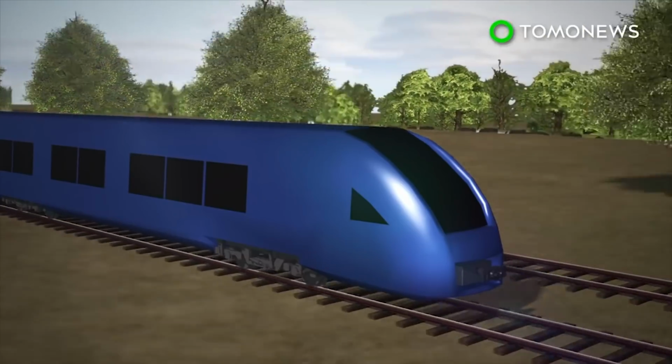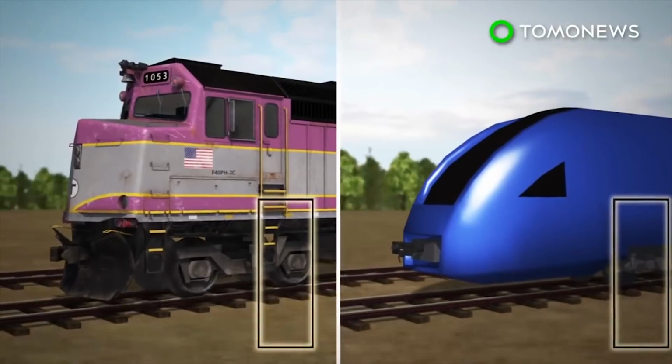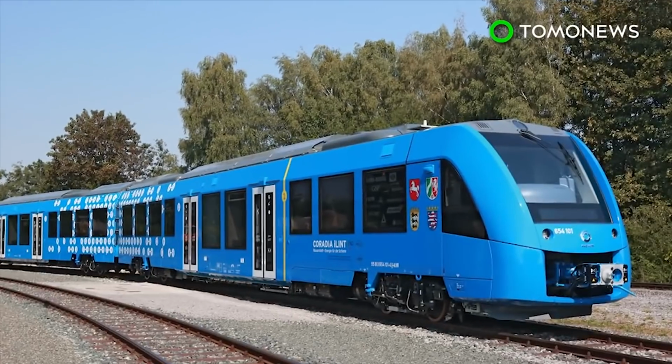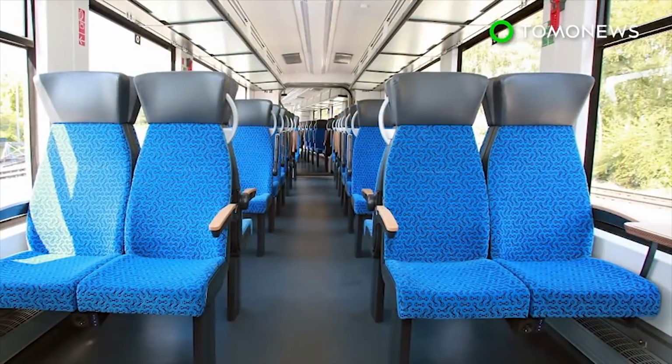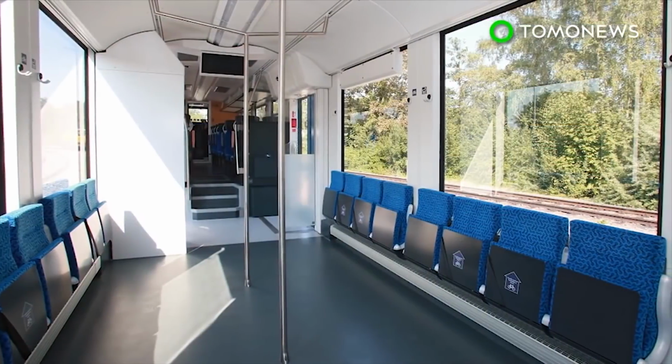The train only emits steam and water as byproducts. It is also 60% quieter than traditional diesel trains. 5 states in Germany have agreed to buy a total of 60 hydrogen-powered trains. Other countries, including the Netherlands, Denmark, Norway, and the UK, have also expressed interest in the train.